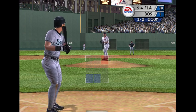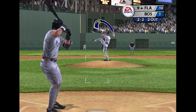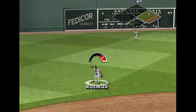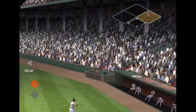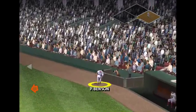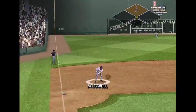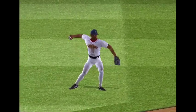The count is 2-2. Look like the pitcher and catcher have a strategy in mind. So far, the batters are taking these pitches. A liner. He bobbled it. That'll be ruled another error. Tell you what, they gotta cut that ball off and keep the base runner at first. That's inexcusable.